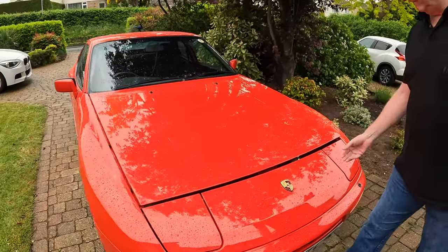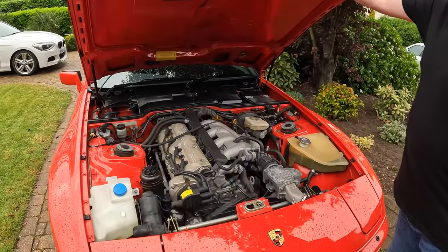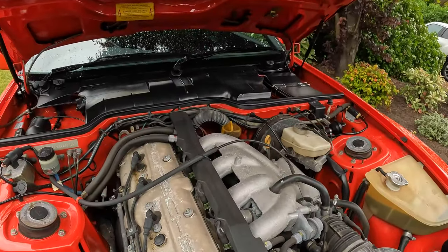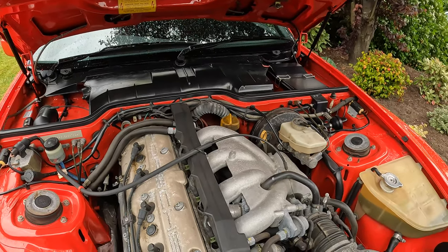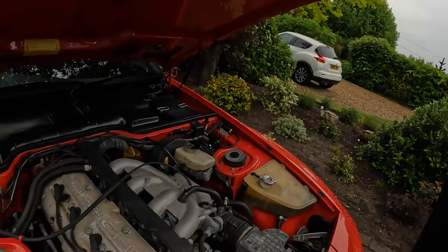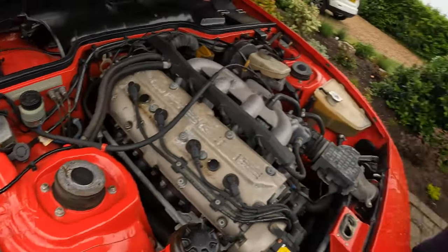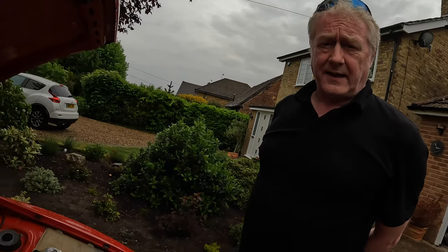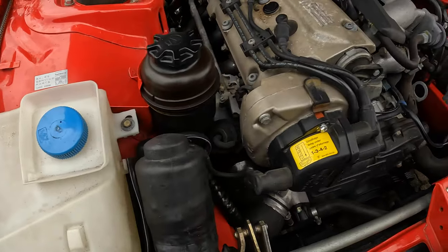Right, let's have a look under the bonnet then, Pete. So here we have the slant 4 3-litre unit, which I believe came out of a 928. They originally used half the V8 engine of a 928 when they produced this unit. This one produces 211 horsepower. But it's a super light car, isn't it? Very light, 1300 kilos. So it doesn't sound as bad as it is. So you don't really need that much more.